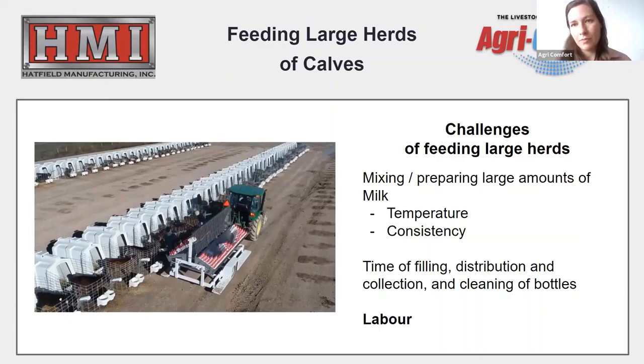You have to have a system in place that can heat up hundreds of gallons of water really quick. And the other thing is the consistency of the quality with the mixing and everything. It's quite impressive how large chunks of milk powder, for example, can hide in a large tank, and you can't see them. And you have to make sure that your equipment is fit to prepare the amounts of milk that you will need. And the next challenge you will face is the actual time of distribution.